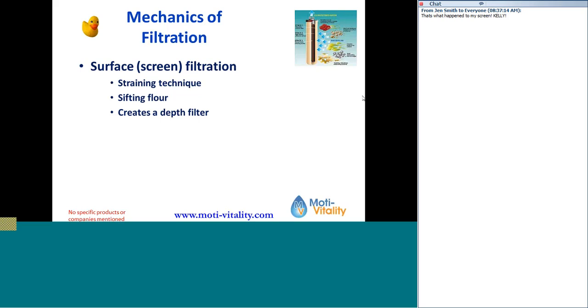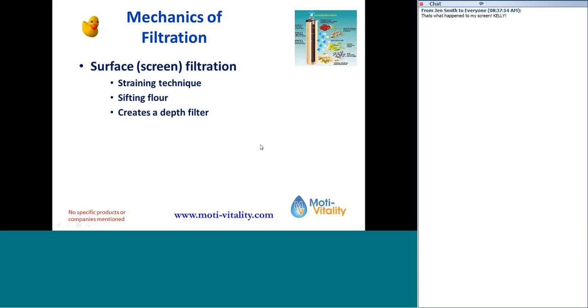So basically, the depth filter is created on that screen filter. All the stuff that it has filtered out, all the top stuff there, creates a depth filter. So it actually makes a better filter because you've got more layers of filtration. All the bigger junk, like the rocks and debris that the screen filter took out, creates that layer, and that's a depth filter. A screen filter tends to clog easily because it's filtering better. It's filtering all that stuff out.